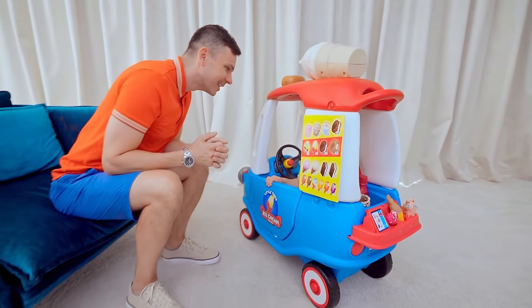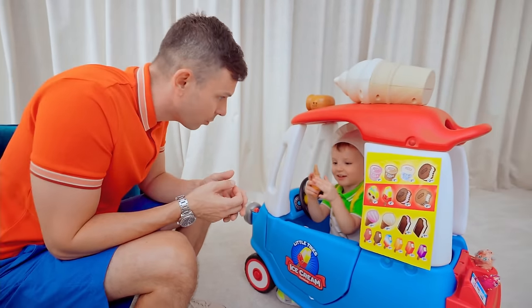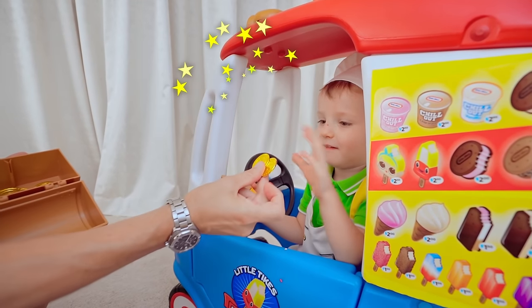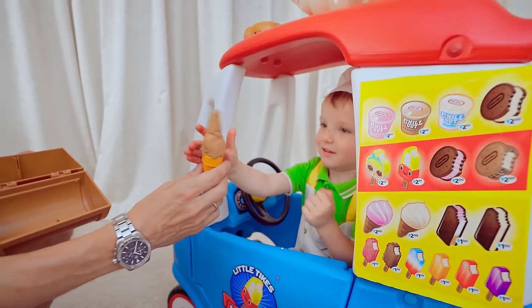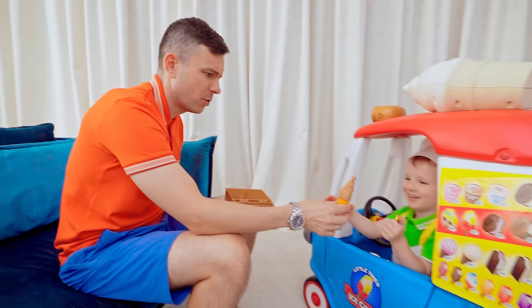What do you have for me? Chocolate. Great. Cheese too, probably. Okay. Oh no. It's a fake ice cream. Oops. I want another one. The real one.